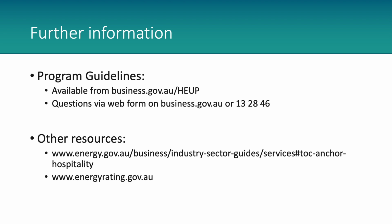Industry sector guides are available from energy.gov.au, and more guidance on choosing an efficient appliance can be found at energyrating.gov.au. If you have any questions about the application process, you should contact business.gov.au via the web form or on 132 846.